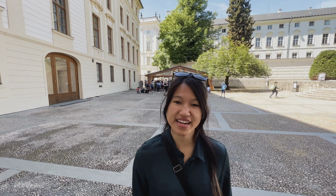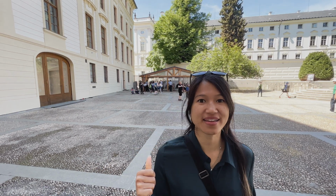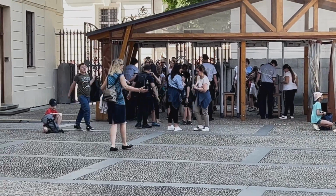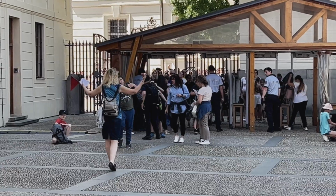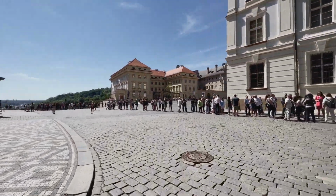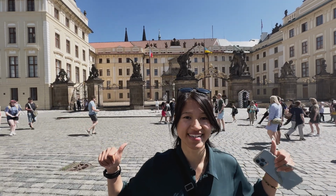So as we're exiting, we found out that this is actually one of the largest castles in the world, and we've been here. Woo! But behind me, you see that massive crowd coming in. I'm so glad that we entered from the old castle stairs. So maybe you should enter from that side. That's still the line. This is the front side. Looks much better.